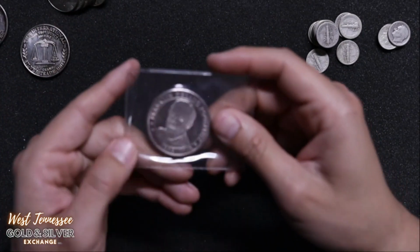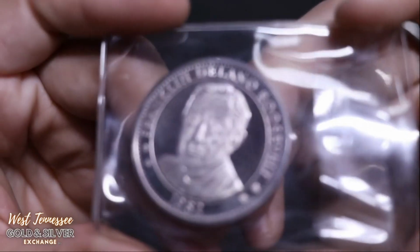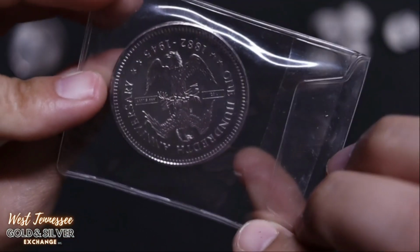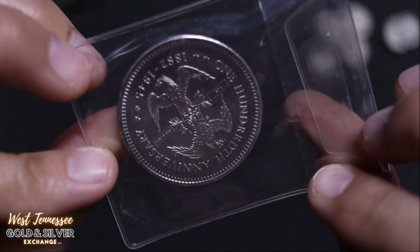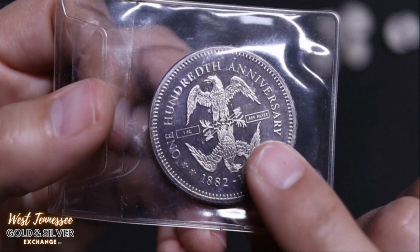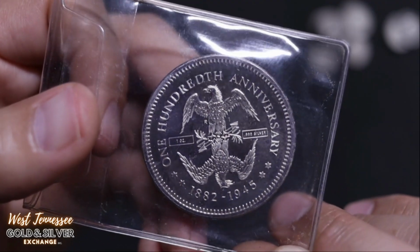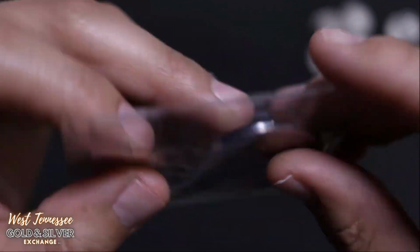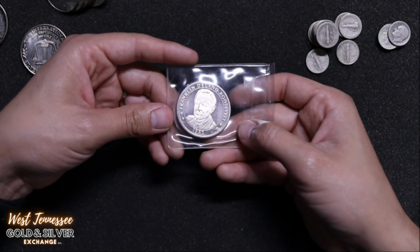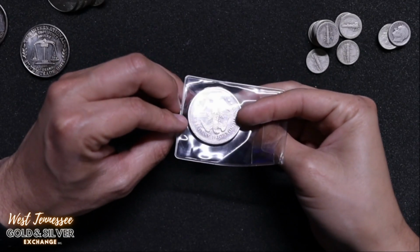And we got this one right here. This is from 1982, Franklin Delano Roosevelt. Check that out, silver round. And 100th anniversary. 1 ounce. You can see it right there in small letters. 1 ounce fine silver. 1882 to 1945. Not bad. This one's got some of that like red, pinkish tone to it. Kind of hard to see on the camera, but it's there. Not bad. This one's got a really good glare.